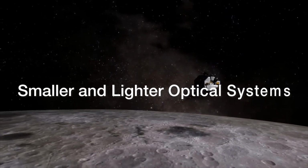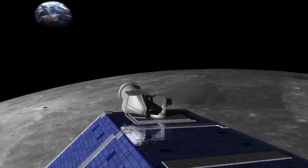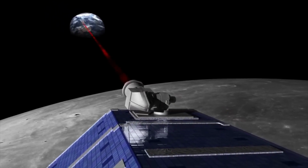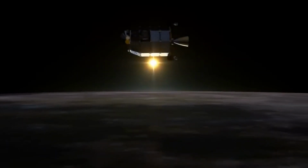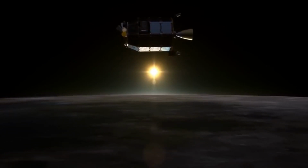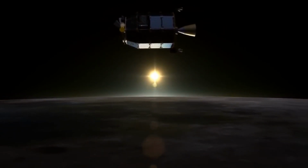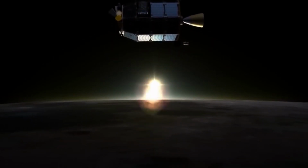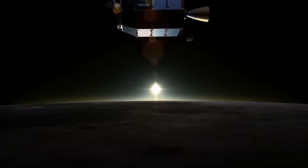Smaller and lighter optical systems. Laser light allows the miniaturization of hardware for space communications. In contrast to radio antennas, laser transmitters and receivers are smaller and lighter due to their shorter wavelength. This weight reduction is critical for spacecraft because it impacts launch cost and mission flexibility.